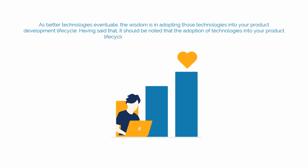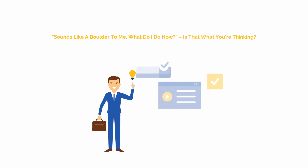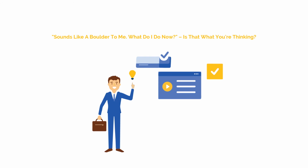Having said that, it should be noted that the adoption of technologies into your product lifecycle is, in many cases, complicated. Sounds like a boulder to me. What do I do now? Is that what you're thinking? If yes, there's nothing to fret about, as this boulder can easily be moved.